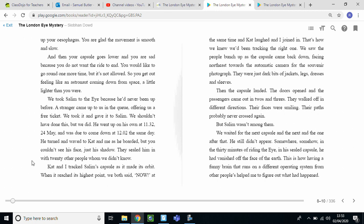Kat and I tracked Salim's capsule as it made its orbit. When it reached its highest point, we both said, "Now!" at the same time, and Kat laughed and I joined in. That's how we knew we'd been tracking the right one. We saw the people bunch up as the capsule came back down, facing northeast towards the automatic camera for the souvenir photograph. There were just dark bits of jackets, legs, dresses and sleeves.